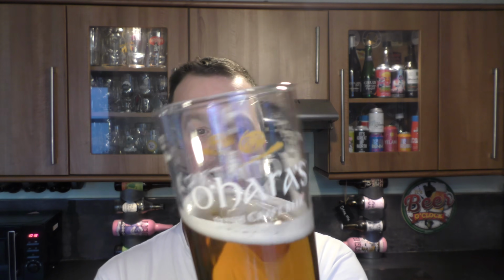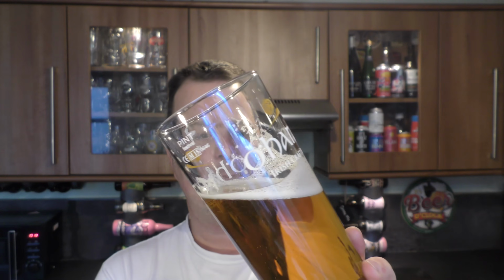Looks good, smells good, tastes good. Lovely beer, really enjoyed it. Be interested in your thoughts on the two different reviews side by side, see how different things are. But this Doppel Hirsch by Privatbrauerei Haus is lovely, 6.5% ABV, swing bottle cap.